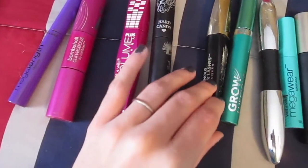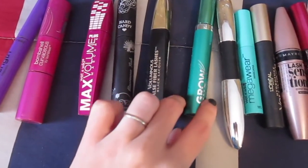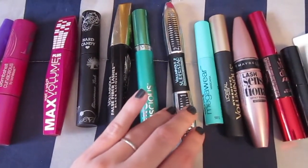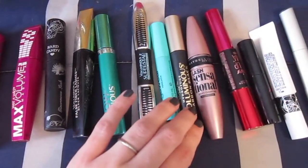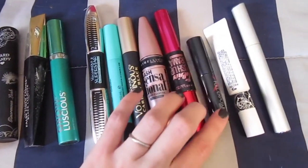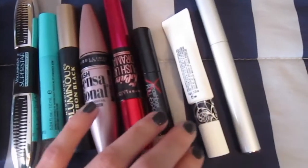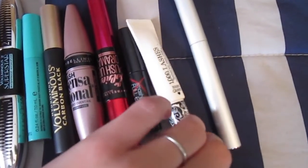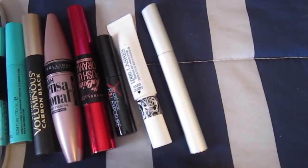Then we have this False Fiber Lashes mascara, a Grow Luscious mascara. We also have the Superstar Voluminous mascara, another Wet n Wild mascara that I don't love, the Voluminous Carbon Black, Lash Sensational, the Falsies Push-Up Drama, and a sample Smashbox Full Exposure mascara, which I don't love either. And then we also have this Hard Candy Lash Primer that's fiberized, and my little electric eyebrow razor that I use to groom my brows with.